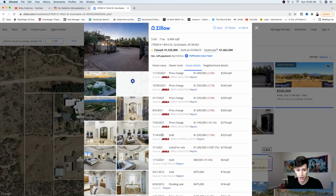You can see it right on here. July 14th, sold for $1.295 million. A question you might have is, Ricky, how did you find this deal, right? How did Colby find this deal? This is not how we normally and traditionally find deals, right? Just so you have a complete understanding, how do people normally find deals?